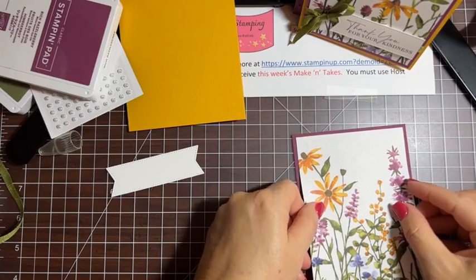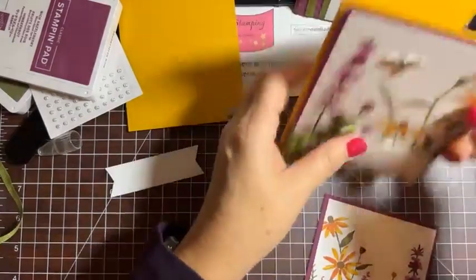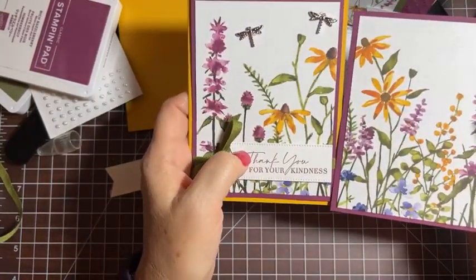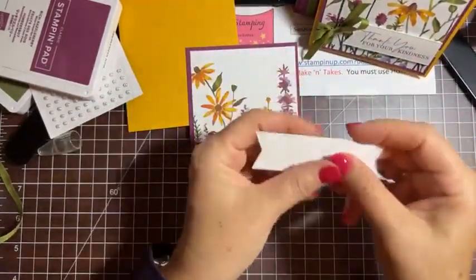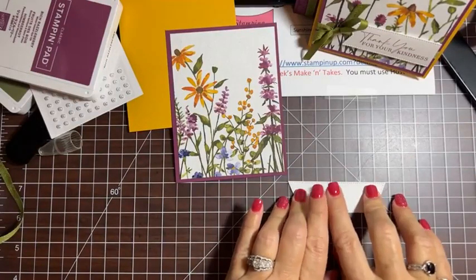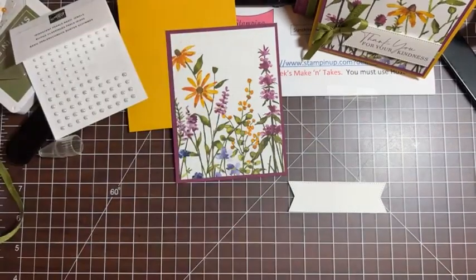Now you can see this one has just a little bit different pattern from where I cut it from the first card, but all the patterns are equally beautiful, so you can't go wrong when you're cutting this pattern down. Okay, here is just our basic white from the Stylish Shapes dies. We're going to stamp on this. Thank you for your kindness.